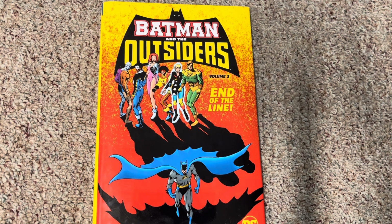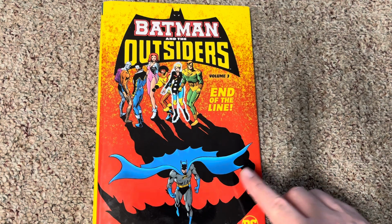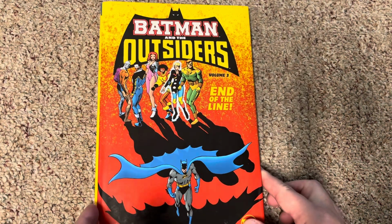My understanding is, and I'm not a comics collector anymore, but my understanding is that the Outsiders continued, and that in more recent years, Batman and the Outsiders did make a return. So if someone knows more about that, maybe they can tell me about that. I don't know much about it, but this is from the 80s.